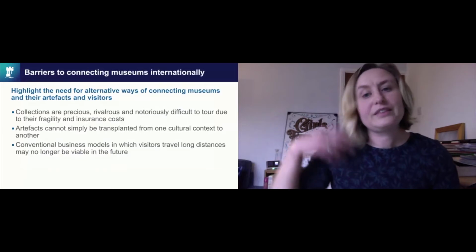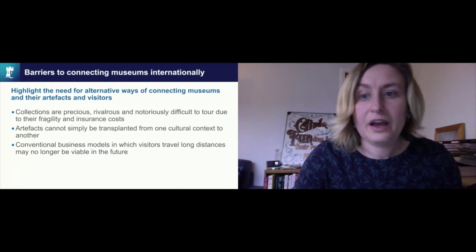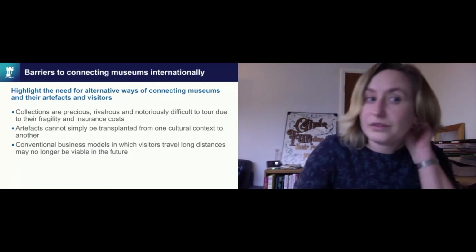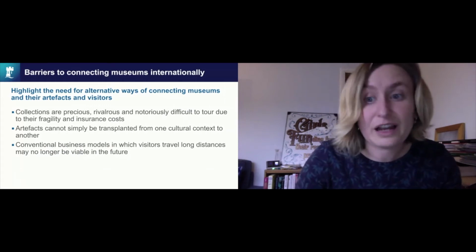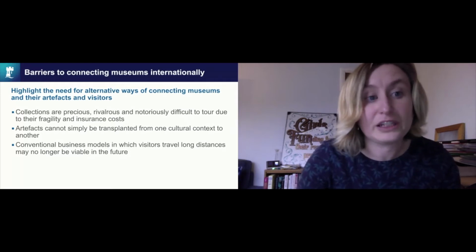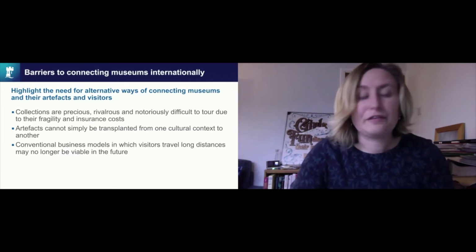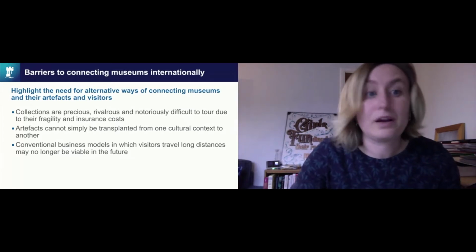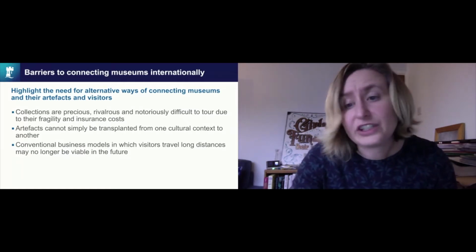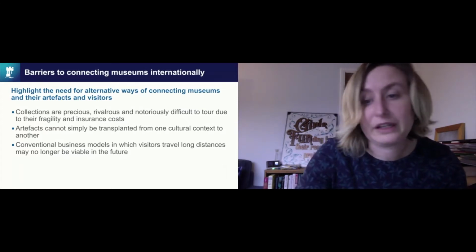So this need to find alternative ways of connecting museums and their artifacts and visitors is because of barriers to connecting museums internationally. So these barriers include the nature of collections, which are precious, rivalrous, and notoriously difficult to tour due to their fragility and the associated insurance costs. Another barrier is the fact that artifacts cannot simply be transplanted from one cultural context to another. And in addition, the reliance on visitors traveling long distances may no longer be viable in the future.